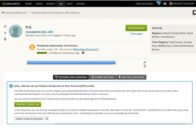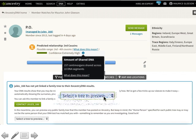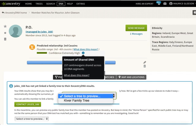But if we click on one of these that didn't have a family tree, look down here. It says select a tree to preview. First of all, this little eye icon shows you the total amount of centimorgans. That's very important. But this little text box down here says select a tree to preview. If we click on that, it has the Kyver family tree. So there is a family tree. The reason why it says no family tree is because the DNA has not been linked to that family tree. So whenever you see no family tree, always go and look to see if there actually is one. It's just not linked to the DNA.